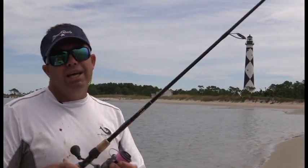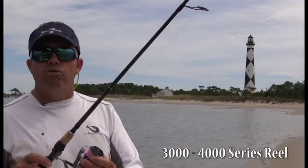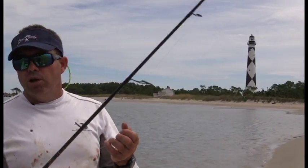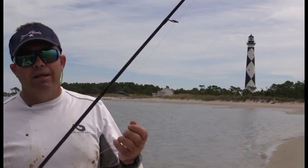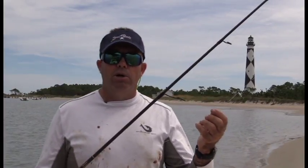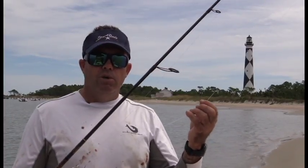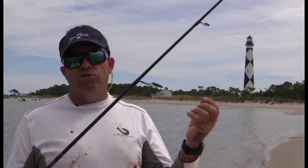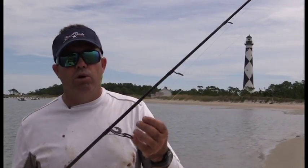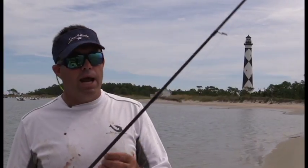The reel, anywhere from a 3,000 to a 4,000 series reel, just because these fish run really hard. Anything lighter, you can get them in on a lighter rod, but you really need to have somebody running the boat, and you might need to even chase them down some if you have an inexperienced angler that hooks one and is not real sure about the drag.